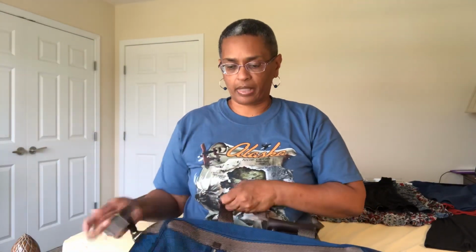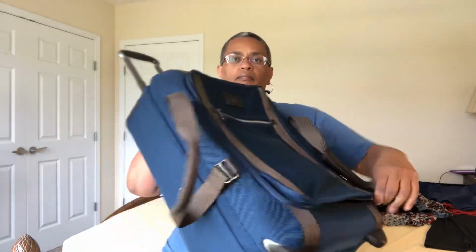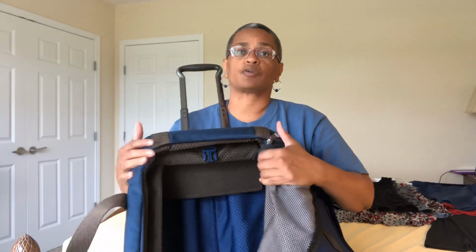I really enjoy carrying it, and this is the only exterior pocket, this small pocket here, and then it opens like this. So here's the interior. There's one interior zip pocket, and there are no other pockets, but this bag does have this mesh zip that allows you to compartmentalize your items, and then there's also the straps that allow you to compress your items.